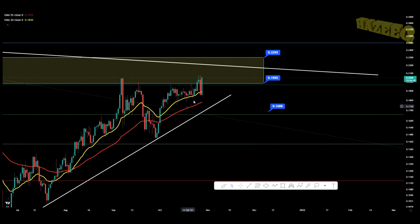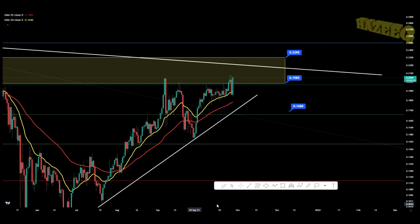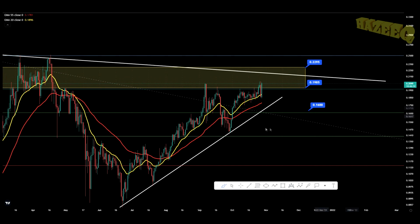Below that, we have the 55 EMA. Make sure to buy off of that. And if you see us lose the 55 EMA, right, look for this trend line to hold support. Now, if we're going to start losing the trend line on the daily chart, that is bearish, right?